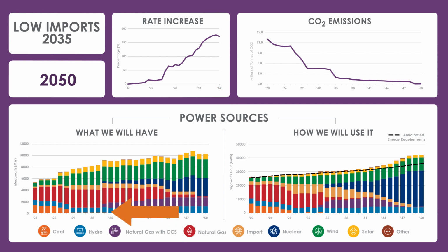The small amount of coal you see remaining is from carbon capture and storage, which will come offline by 2035. And then there's another smaller drop in 2035 as restrictions on natural gas units increase. In 2034, you'll see the first nuclear facility coming online, followed by the first natural gas plant with carbon capture and storage. You can also see our emissions are very low by this point.